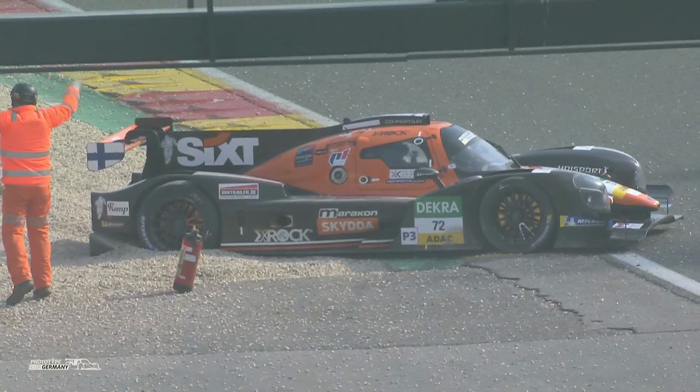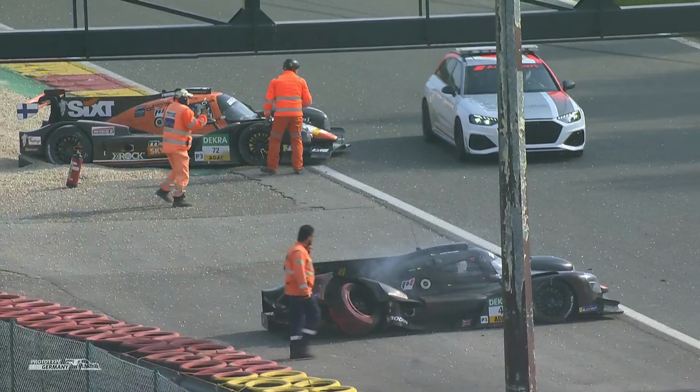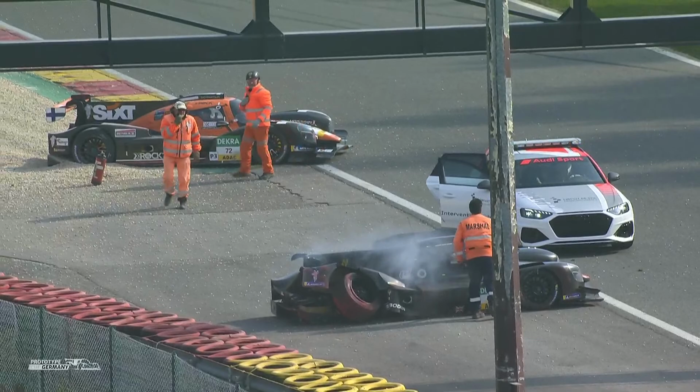Already an issue, and the safety car is out for the number 7 too. This is the Karajan Kempe Motorsport, that number 72 car. Oh, there are two cars involved, and they've come together, and it's been quite a coming together there, Ben, for the 10th place car as it was, the number 72.